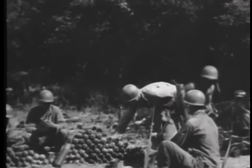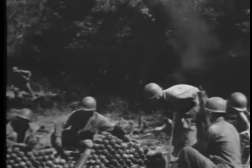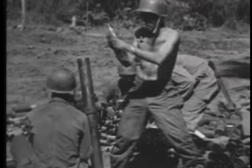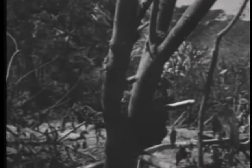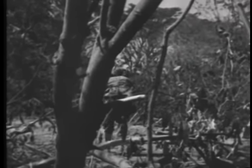Preparations are made for an attack on Hill 70, strongly fortified Japanese position barring the way to Manila. This sector was honeycombed with Jap pillboxes and dugouts. Mortars, flamethrowers, and grenades are used to root out the entrenched Japs. An explosive charge in a 5-gallon gasoline can is improvised to blast an enemy position.